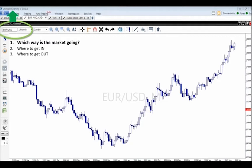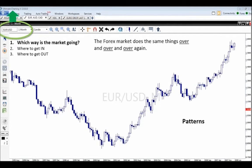All right, now what you have to understand is this: the Forex market does the same thing over and over and over again, all right? And the market develops patterns. Now we read the patterns on the charts using these blue and white candlesticks. Now I'm going to keep things real simple, okay? When you see the white candlesticks, all right, you see a market that's going up. When you see the blue ones, all right, the market's going down. Sometimes the market's going up. Sometimes it's going down. It never goes straight up or down. It moves in waves, okay?